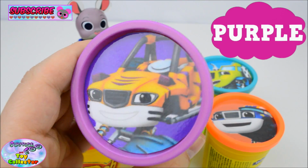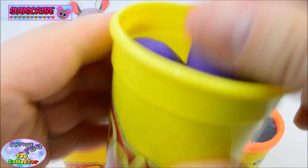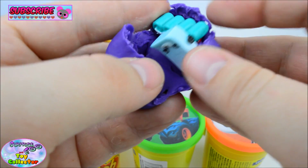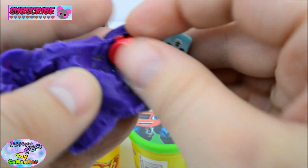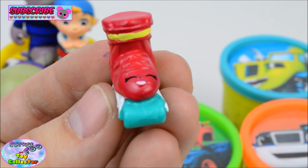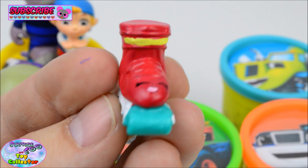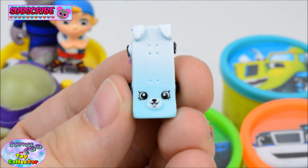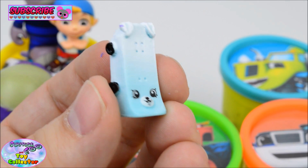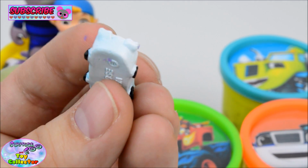Purple. Ooh. Okay, our first surprise. Wow, what's this? Awesome. And we have Lola Rollerblade from Shopkins Season 5. And our second Shopkin is Katie Skateboard, and she's a petkin. Oh, that is so cool.